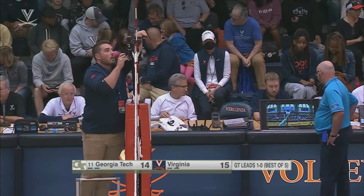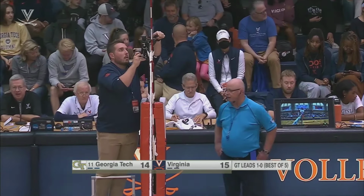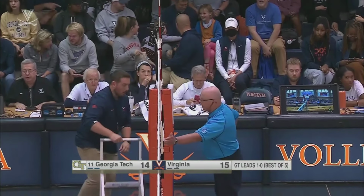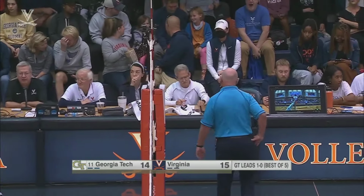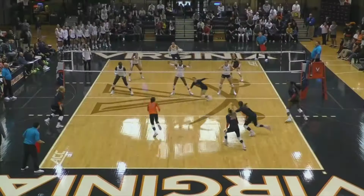A little bit of a review right now from Charlottesville. Not a timeout this time. As you can see there, it might have been on that last swing with Virginia supposedly grabbing the point. Maybe a tip out of reach. We'll get a replay in just a moment. Whole lot of replays tonight.